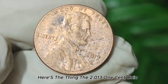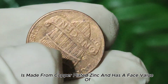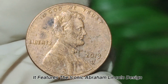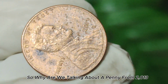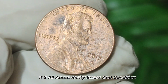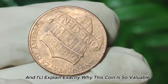Here's the thing, the 2013 1-cent coin, just like most other modern pennies, is made from copper-plated zinc and has a face value of, well, just 1 cent. It features the iconic Abraham Lincoln design that has graced the penny for more than a century. So why are we talking about a penny from 2013 like it could be worth millions? It's all about rarity, errors, and condition. Stick with me, and I'll explain exactly why this coin is so valuable.